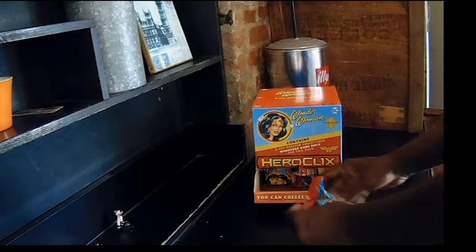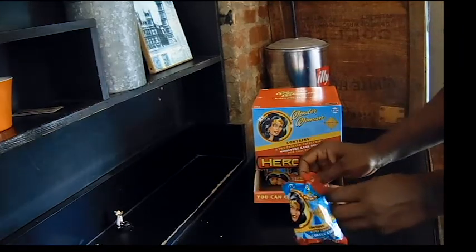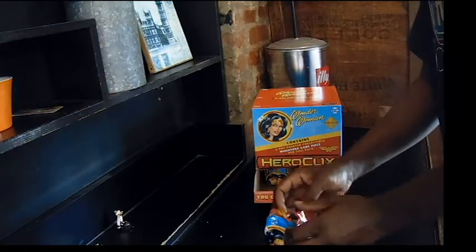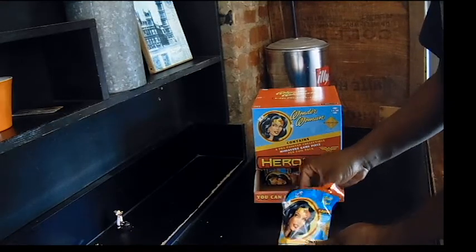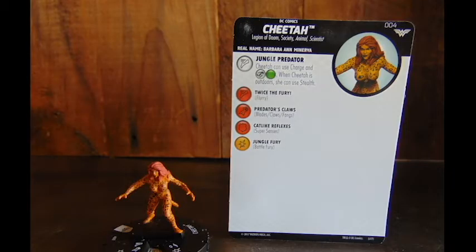Now, let's take a look at this second thing here. Today we're going to skip all of the duplicate pulls just so that we can get along with this. Hey, look at that! We got a Cheetah. Now this one, what do we got here? Oh, special kind of charge that ignores hindering terrain. Oh, somebody's going to be popping out of the bushes.